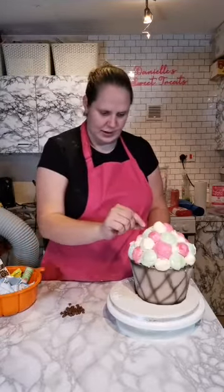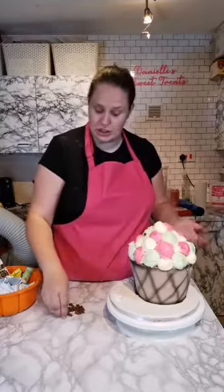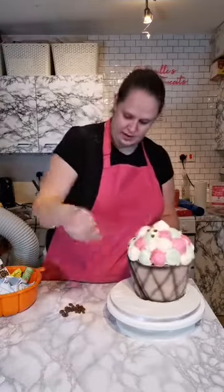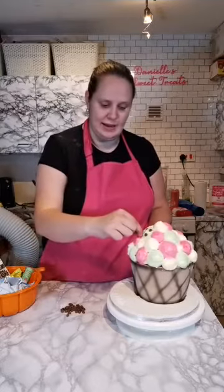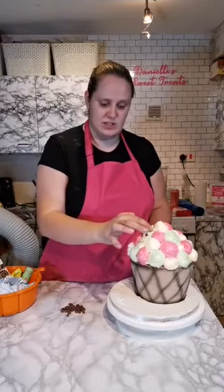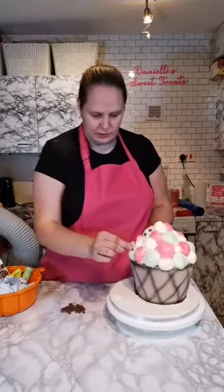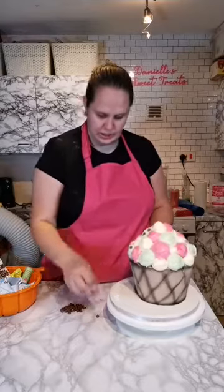Okay. So I'm just adding chocolate chips to make it a mint chocolate chip ice cream cake. That bit. Nice and randomly spaced in. I put the pointy part in because it just looks better when it's flush with the cream. Trying not to eat them as I go.